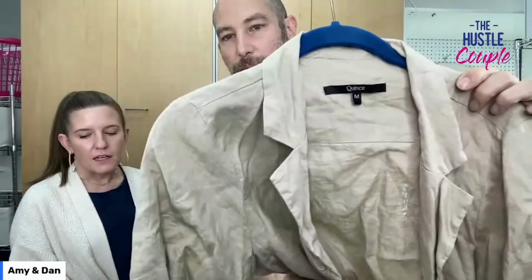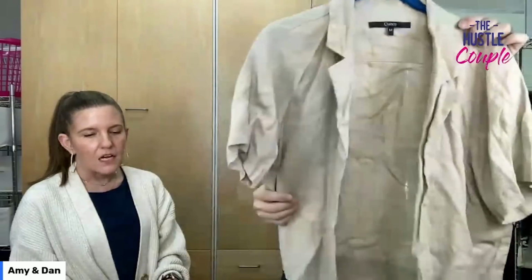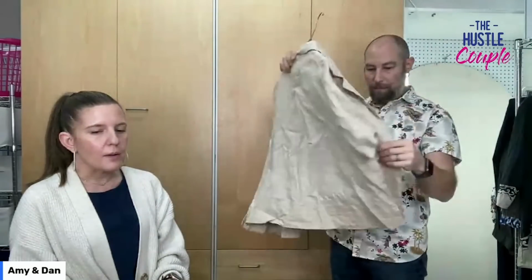Like a khaki shirt? Yeah, it's like a khaki shirt. But the brand makes things out of luxury fabrics at an affordable price. I'm just quoting the Instagram ad. They have silk and linen and cashmere and all that, but you can afford it. So I'm not sure. This one's linen. But if you're like me and you don't want to chance it on an Instagram ad, maybe you'll chance it on an eBay. That's right.